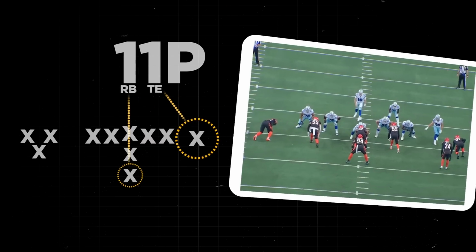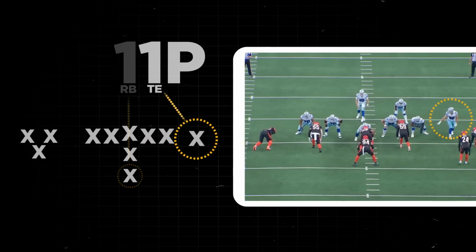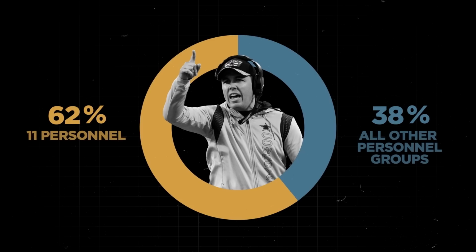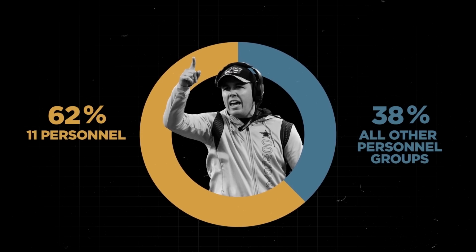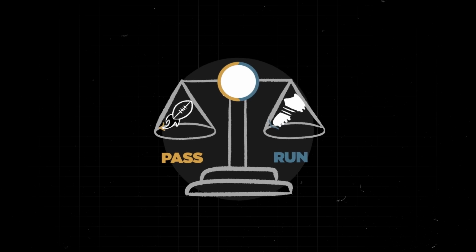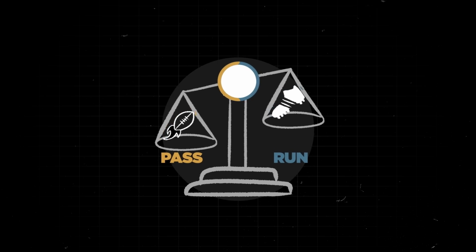11 personnel, by the way, for those who don't know, means one back, one tight end, and 3 receivers on the field. And the Cowboys last season under Moore ran 11 personnel 62% of the time. So it was by far their most common personnel grouping. And from that grouping, the vast majority of their plays were passes at a whopping 67.2%.